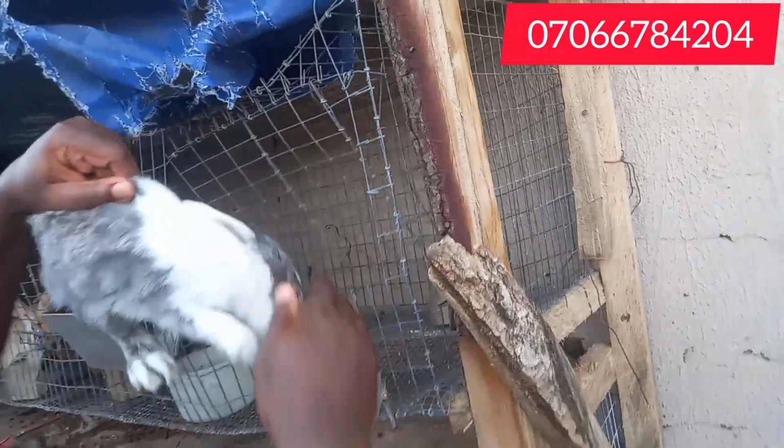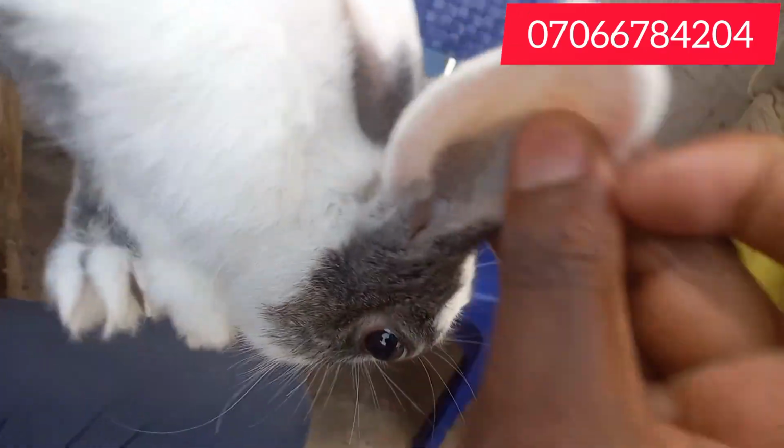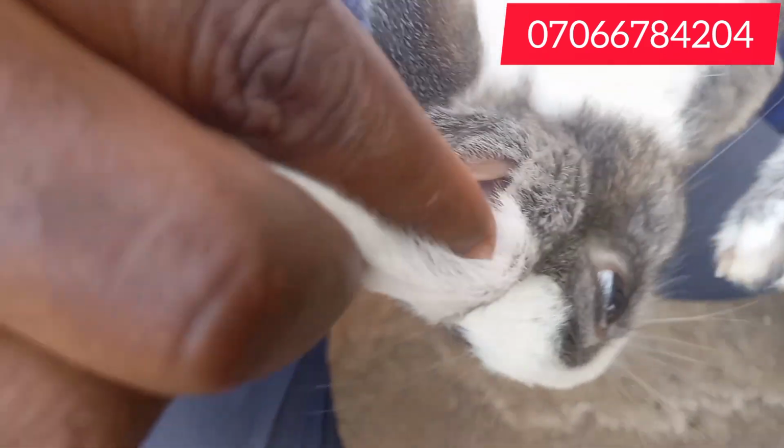When you get into your farm in the morning, you want to look into the rabbit's ear. Take a look at this rabbit's ear. Can you see that the rabbit's ear is very clean? Look at the second ear too. It's very clean. That's because this rabbit does not have mange.